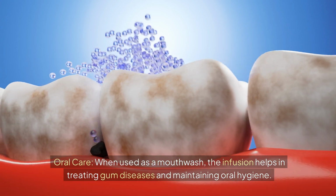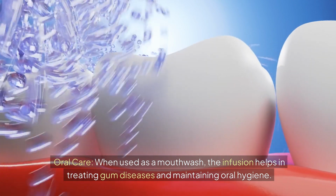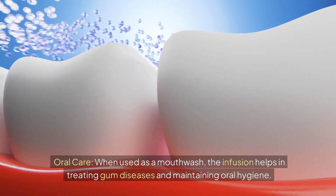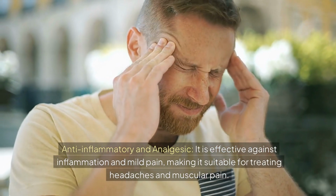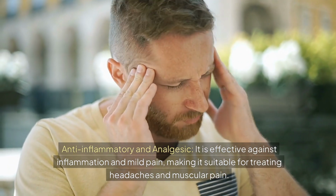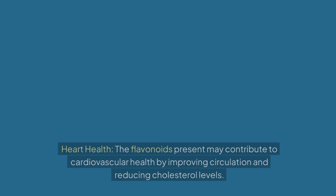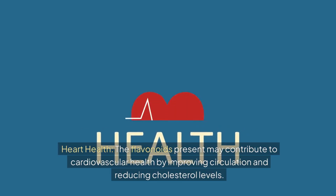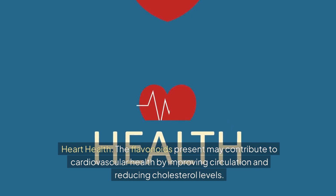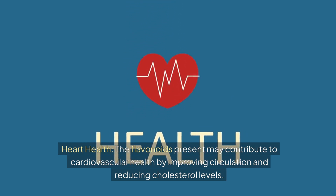Oral care. When used as a mouthwash, the infusion helps in treating gum diseases and maintaining oral hygiene. Anti-inflammatory and analgesic. It is effective against inflammation and mild pain, making it suitable for treating headaches and muscular pain. Heart health. The flavonoids present may contribute to cardiovascular health by improving circulation and reducing cholesterol levels.